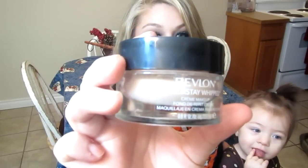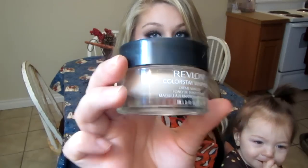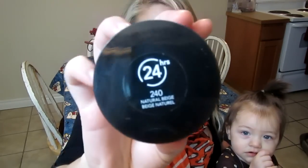So the first thing that I am going to talk about is something that I purchased because I've heard two of my favorite YouTube gurus talk about how amazing it is. And it is the Revlon ColorStay Whipped Foundation, and this is what it looks like. Mine is in the shade 240. This is a whipped foundation. It's very, very full coverage. I'm sure you guys have heard a lot about it here on YouTube.